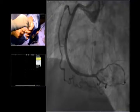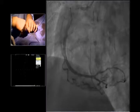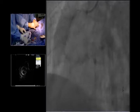Do you need IVUS again? Okay, I will do. Just do it at the focal area, maybe. I think that's right. Which non-compliant balloon are you using? The NC MOSEC? MOSEC, yeah. 3.5, 13.